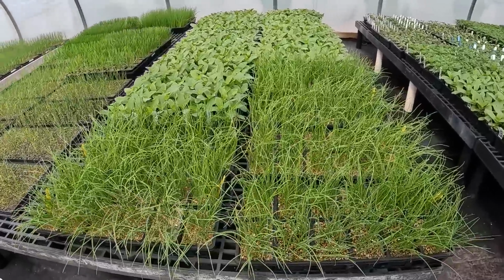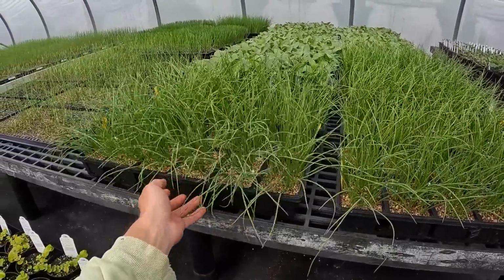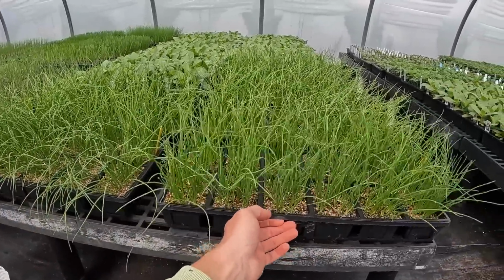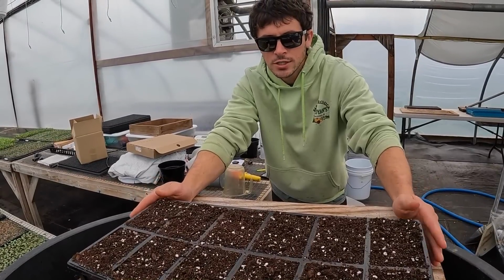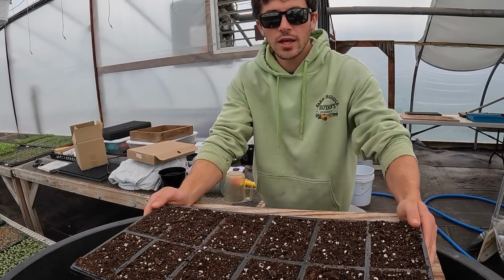Here's more of the onions that have to be done yet. And you can see how they're kind of laying over. But they're not light at all. They're definitely wet enough. So if you've seen me do chives or onions in the 1 packs before, the dill is the same exact way.